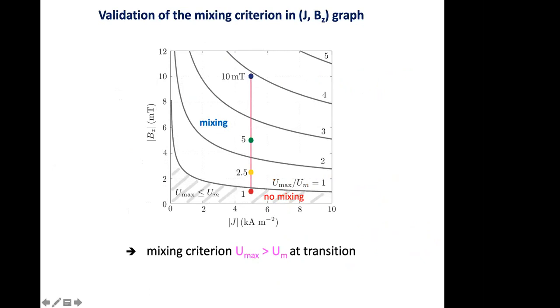I'm plotting here the validation of the mixing criterion in a graph with J on the horizontal axis and BZ on the vertical axis. We see that in the gray zone here, you have no mixing, and above the gray zone, you can get mixing. So you can perform different experiments, and you can get this kind of estimate.